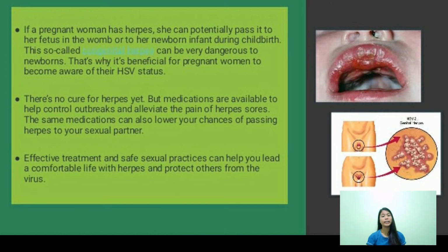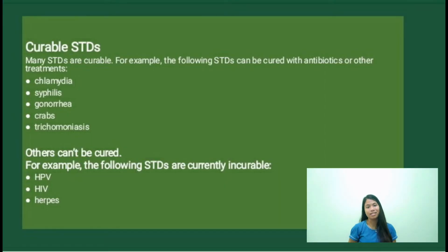There's no cure for herpes yet, but medications are available to help control outbreaks and alleviate the pain of herpes sores. Effective treatment and safe sexual practices can help you lead a comfortable life with herpes and protect others from the virus. Curable STDs. Many STDs are curable.